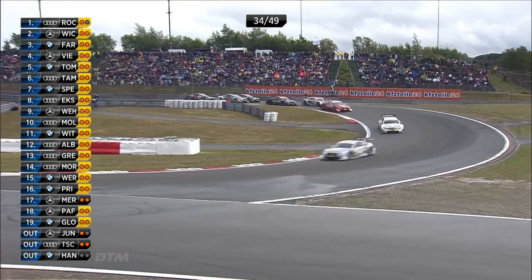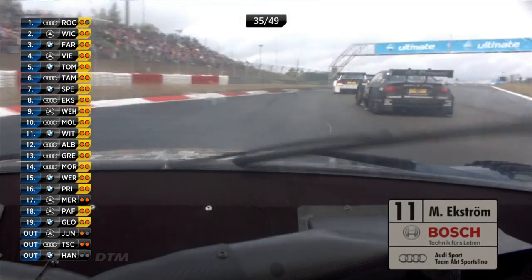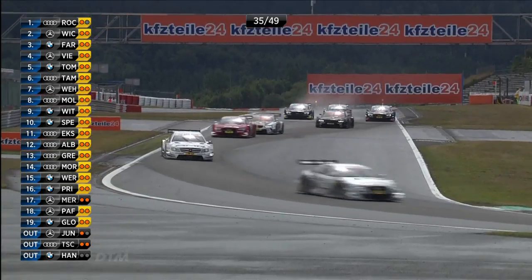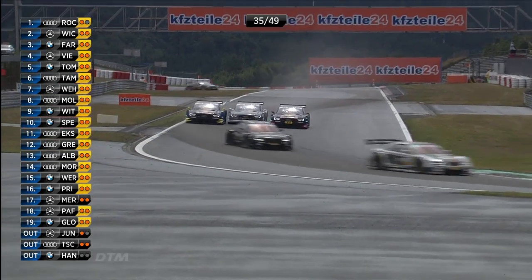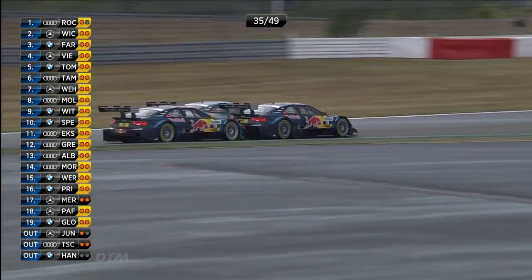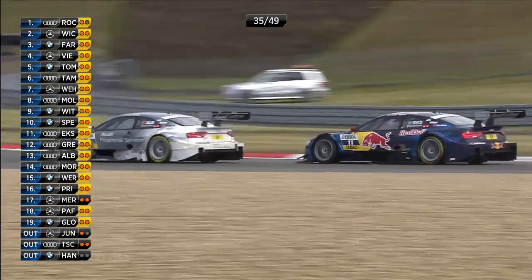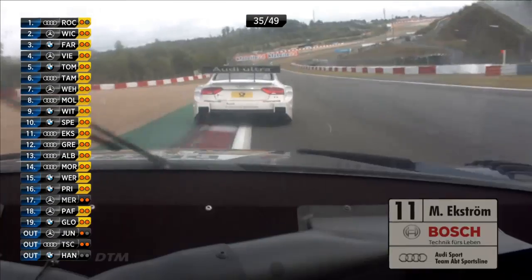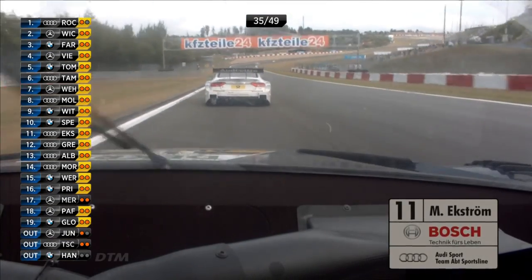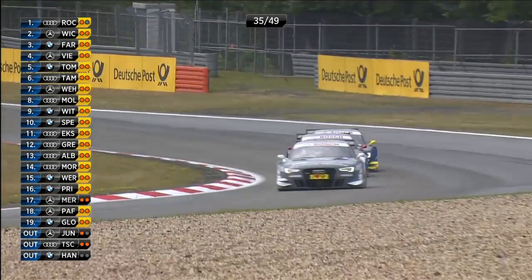Look at that, 6 or 7 DTM cars. The 14 laps to go, all on the same piece of track. And there's Eki again. And he's got his teammates already. Got Jamie Green there, the 2 Red Bull cars together. And you've got Albuquerque getting in the mix. We've got 4 rings of Audi. We might have 4 Audis all in a heat the way we're going on, or certainly 3.